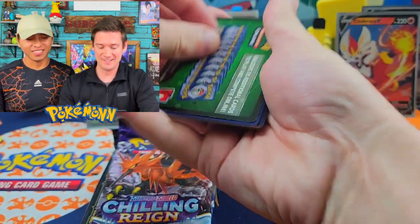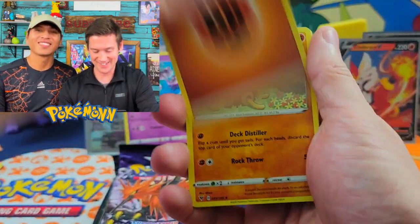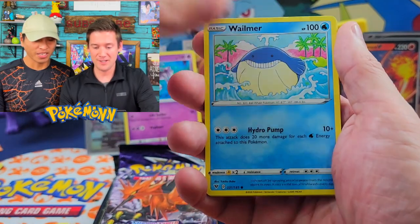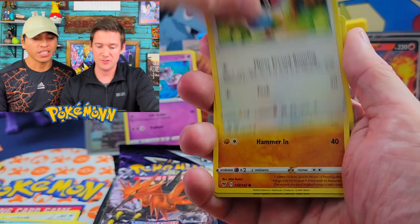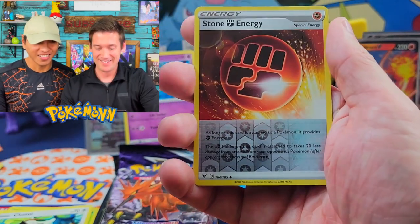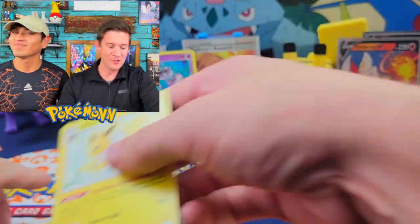Let's see what we can get. I'm just so excited about that alternate art, Diego. Shuckle, Delsme, Trubbeak, Wailmer, Dynamo, Execute, Shakot, Clobopus, Stone Energy into Jolteon. You know what? I will always take an evolution.